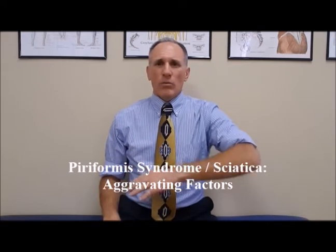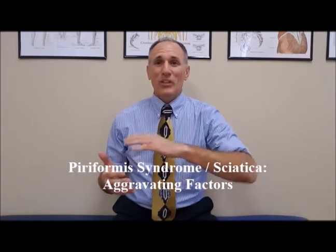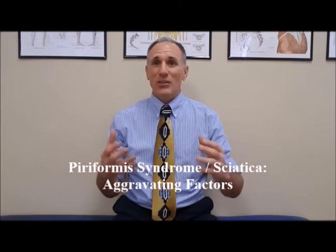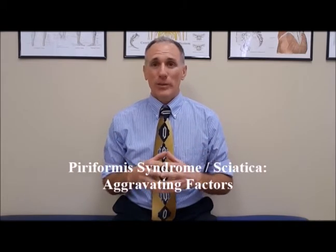Also, if you're moving your hips up and down like this, sort of like a Zumba type of action, where the hips are moving up and down, Zumba is a great exercise, but if you have sciatica, it's going to be extremely painful to do those types of movements.